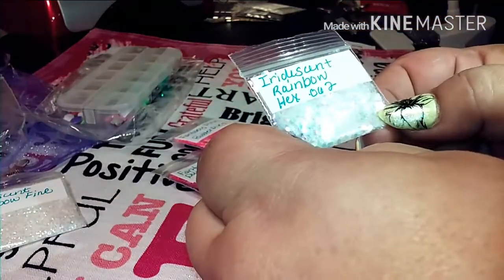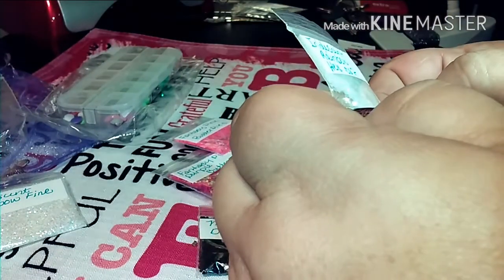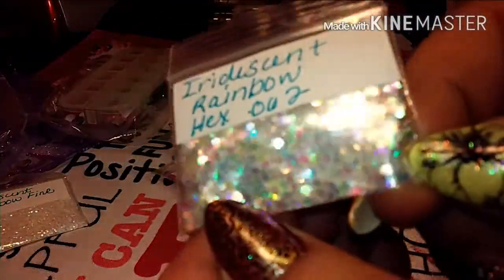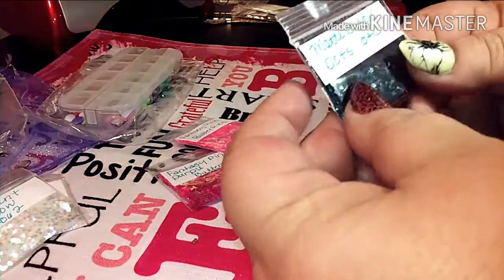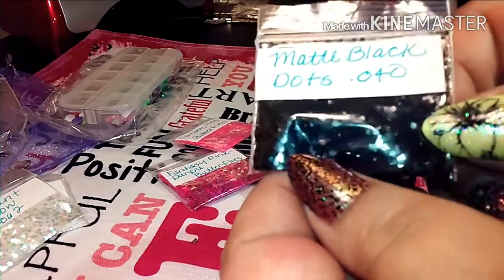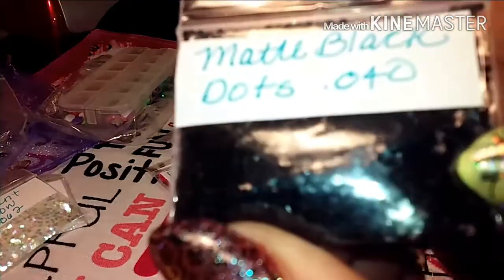Next, we've got her iridescent rainbow hex in the 062. I love those too. Look how gorgeous those are. Those are so pretty. I love them. Oh my lord, look at that. So we got some of that. Then we have some of these matte black dots in the 040. Super awesome. Everybody's into dots lately. I love dots too. I have been since last summer. They got really popular. But here's the dots.